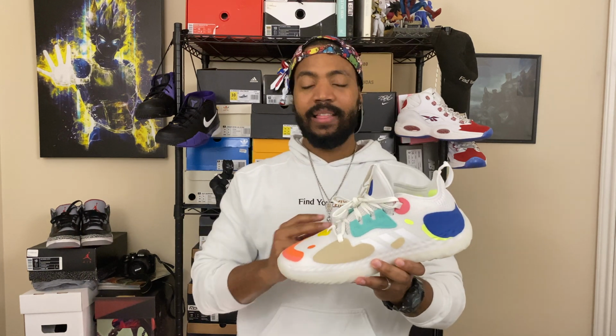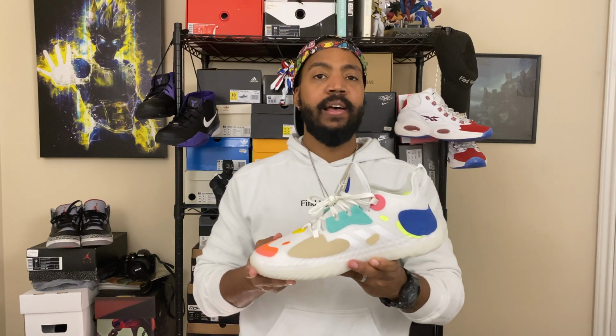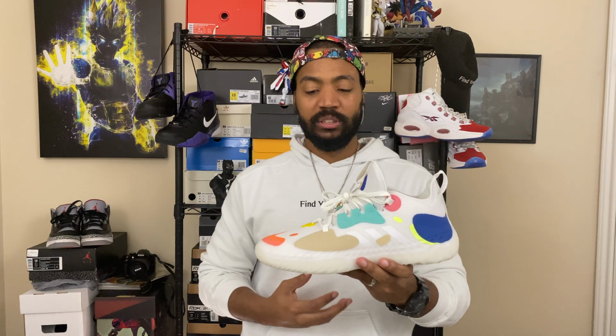Now, on the upper, you have these felt panels. They're supposed to signify James Harden's creativity, his fashion forward thought process when it comes to the things he wears and the character he brings on the court, just something different.